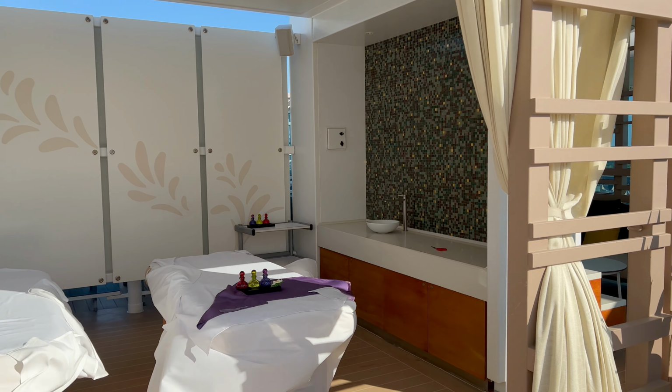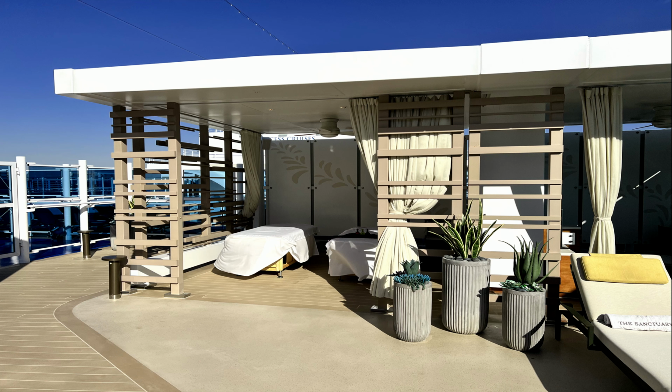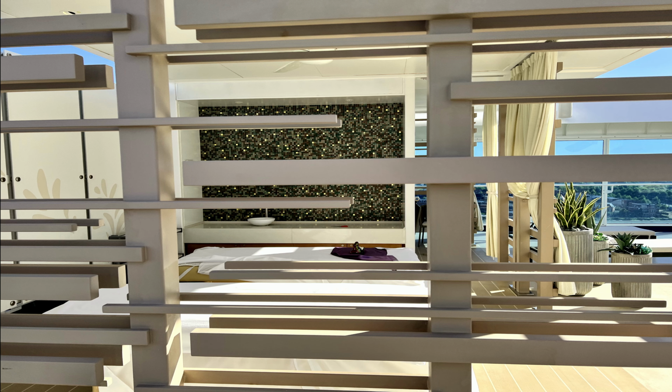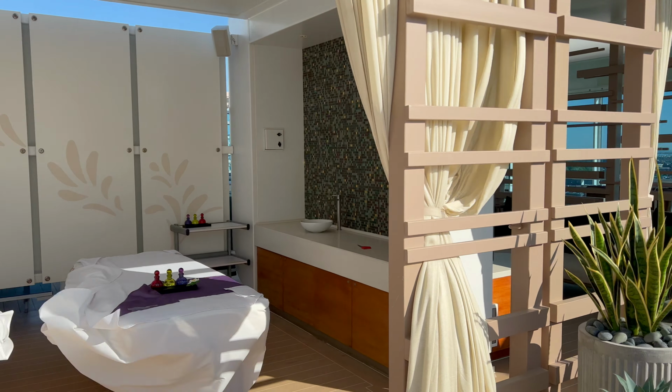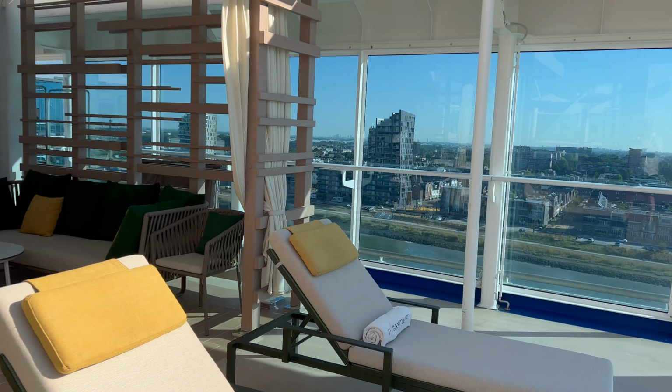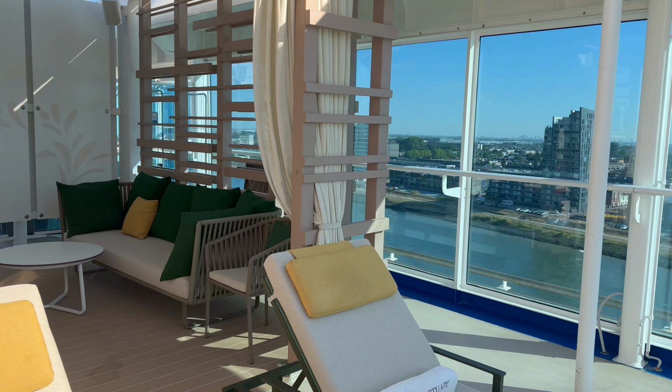And we got 2 beds for 1 day. We didn't get to pick the beds. They told me where the beds were, but I loved it anyway. This area up here is where they do the spa treatment, so you can have a couples massage up there and then spend time in the Sanctuary as well, which is lovely. Oh, I love the Sanctuary.